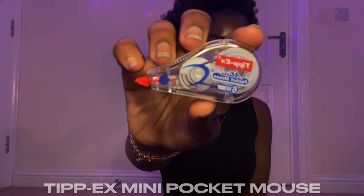Then I have some rubbers. So this one is from Tesco. This is going to be my main rubber. Then I have an extra one which came with that pack of pencils. And then this is one of my favorite things. I have this Tipp-Ex mini pocket mouse.